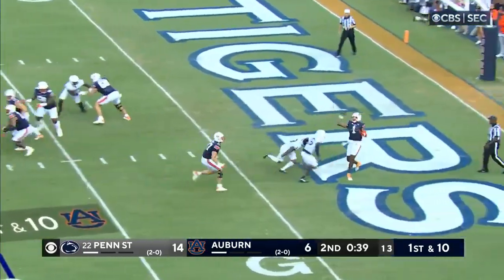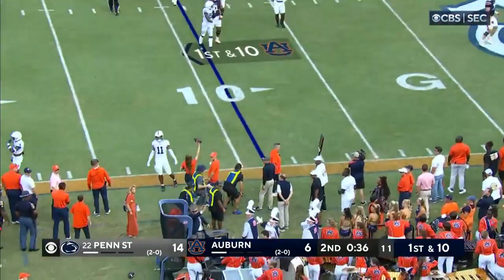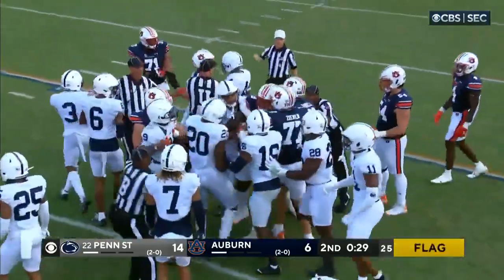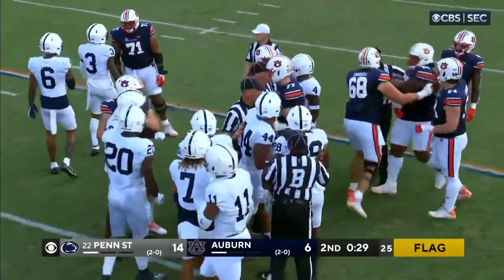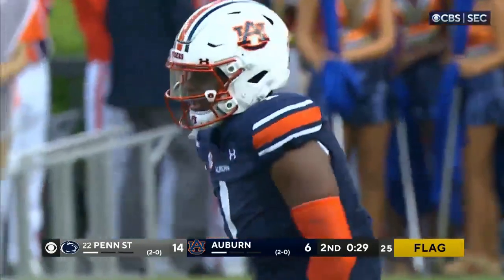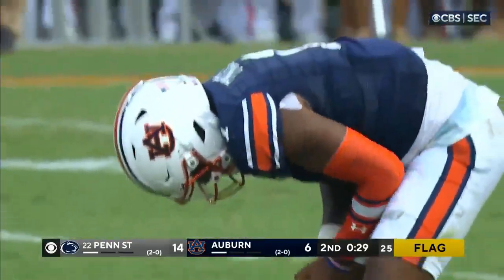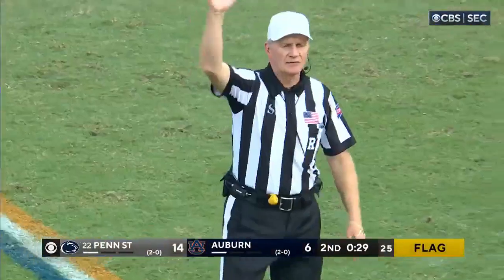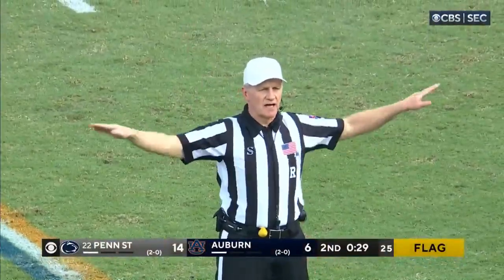Oh, look out. Had to get rid of it from the end zone. More flags before they get done mixing it up here. Aquan Hardy, number 25 for Penn State, tried to get that ball dislodged from T.J. Finley. T.J.'s too strong for that. And get the call after a 13-yard run by Finley. After the play's over, unsportsmanlike conduct.